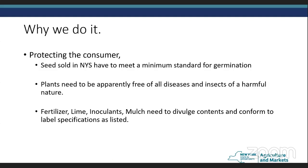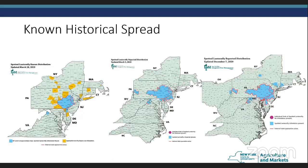This is a new pest found in New York State in 2020 as a live population, and was in neighboring states for the last few years. And I don't know if any of you have heard of SLF, but we'll get into detail in this section of spotted lanternfly. I'll say SLF sometimes just to abbreviate it. A lot of other agencies throughout the country are taking steps to stop the spread of this pest, including the USDA.